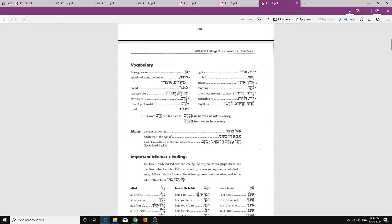Then here are some idioms that we have. We have ohel moed. So this is the tent of the appointed time. Tent of meeting is how we really translate that. And then we have the phrase matzah chen be'ene. So this is like what I just said, he found favor in the eyes, and then you might say Pharaoh, a Pharaoh.